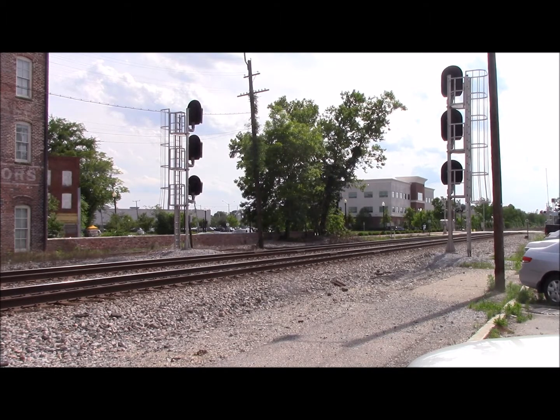You just heard the man. That's NS820 eastbound here in Suffolk. Yeah, it looks like we've got an EMD leader, and we do. Yes, thank God, EMD leads again on the thoroughbred, baby.